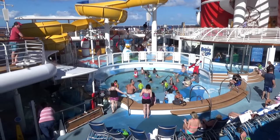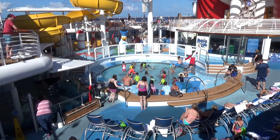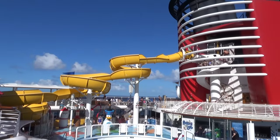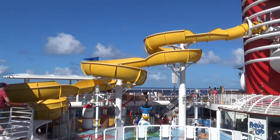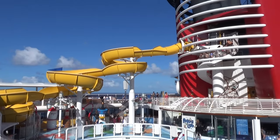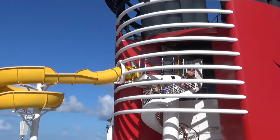Hey guys, now coming at you from the family pool area. This is obviously a point of chaos. The pool is not very deep, so it's good for the toddlers. Those are just home to the ship's one and only water slide, the Twist and Spout. That's a pretty good size water slide at sea. I believe this was added in the last dry dock, so it's pretty good. One problem, you do have to load in the funnel area, so that is not a very fun time.